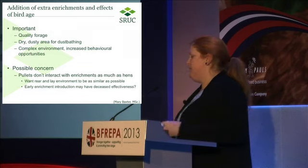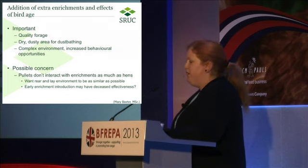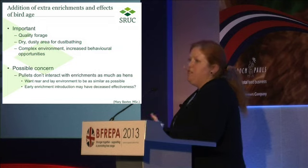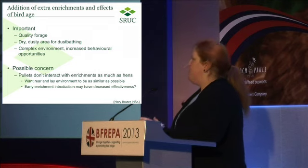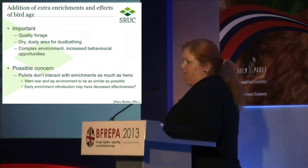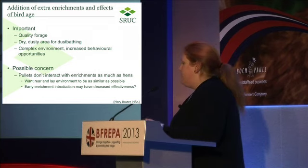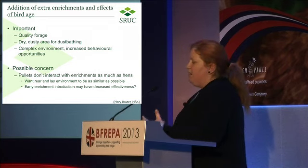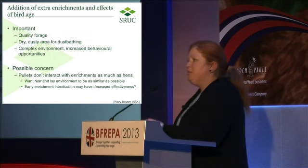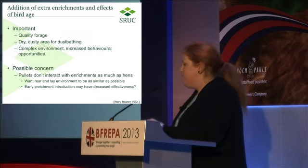So what we found from this study was the importance of having a good quality forage and a dry, dusty area for dust bathing. Now, on your range, you probably do have dusty areas, but depending on the weather, and especially where we're at in Scotland, there's going to be a good chunk of the year where that's not dry and dusty, it's going to be a wet puddle. So possibly consider indoor areas that can be kept dry and dusty to fulfill the dust bathing needs. And just making the environment complex, increasing behavioral opportunities and giving birds more to do to take up their time will help decrease injurious pecking rates.